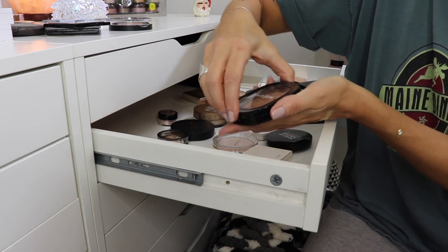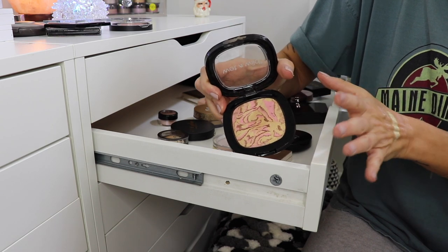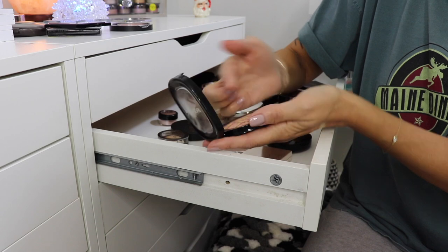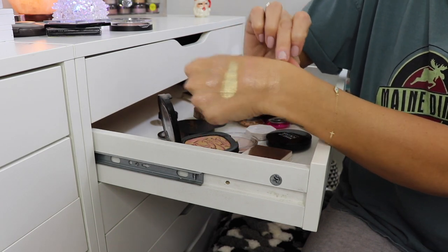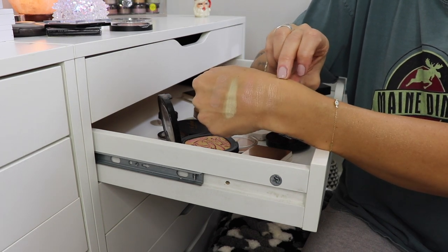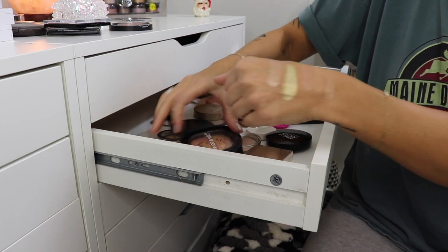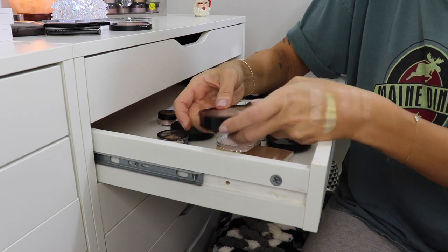What is this called? Boozy Brunch. I despise the packaging. It's way too big and it makes me not want to use it. But this was one of my favorites. I used to wear this all the time. You guys have to remember this one if you've been with me. I used to go ham on some Boozy Brunch. Yes, I said ham. I feel like I have to keep it.